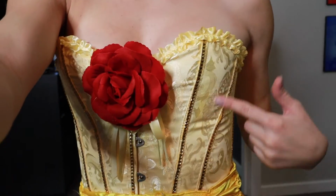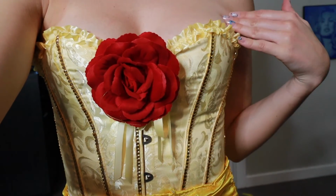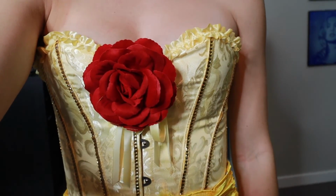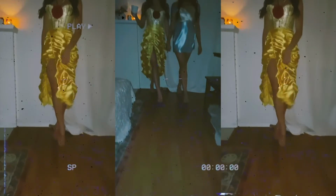And then the corset turned out like this. So we have the gems here. Ended up putting a little flower there. I have more flowers I'm not gonna add to it. Or maybe I will. I might pin it in the car, but that's how it turned out. So I'm very excited about it. And yeah, we're ready for Halloween.